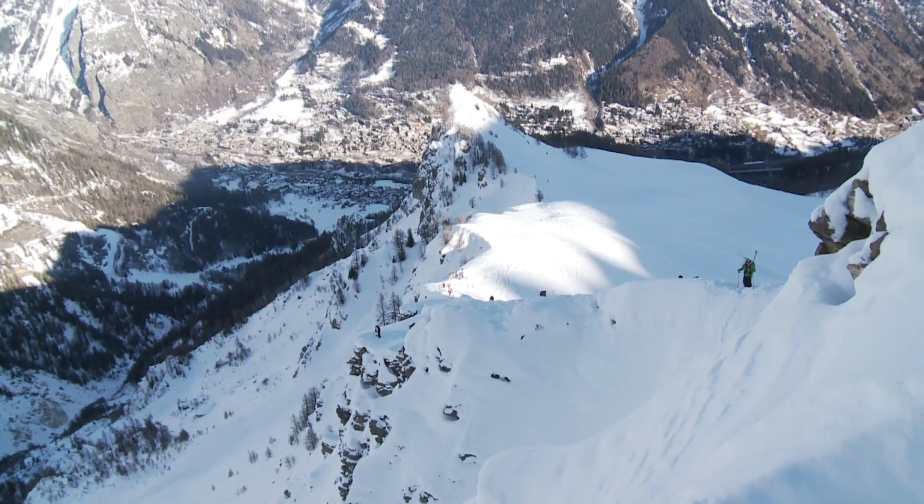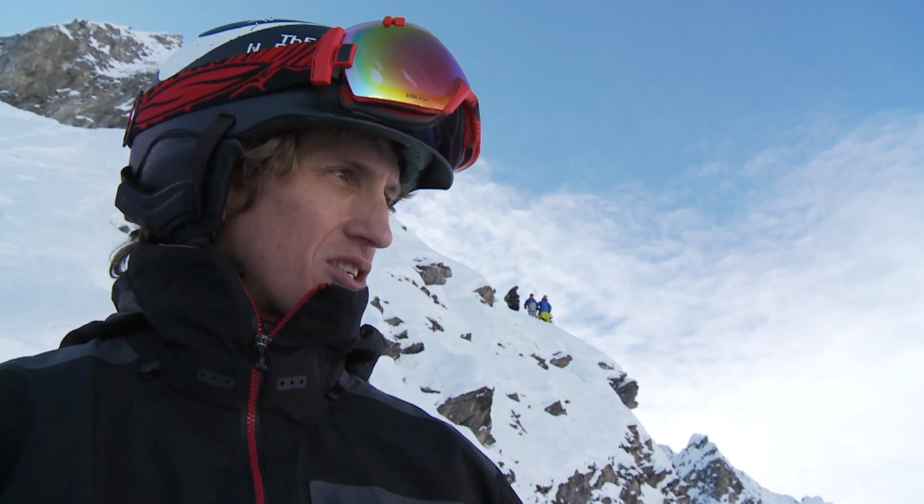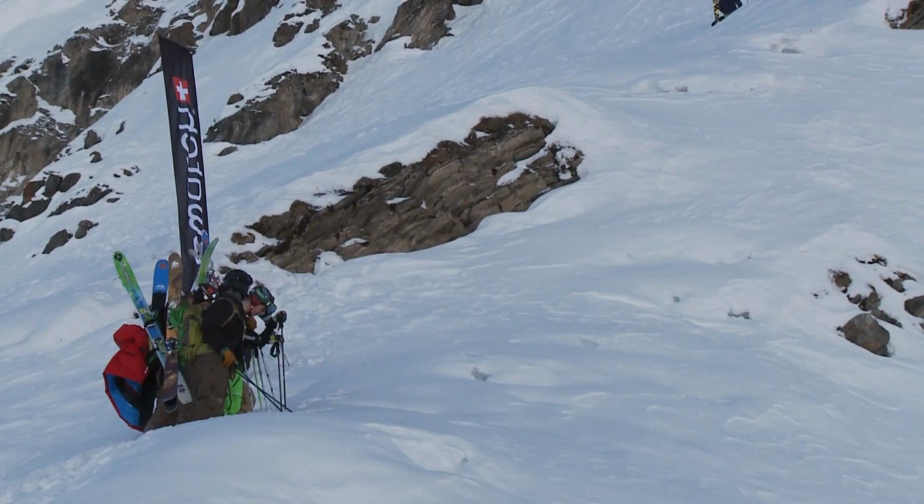Sometimes we don't get to see the face from the top, and it's really helpful. You get to see your takeoffs and the different landmarks that you look for on your way down, which we can't really see that well from the judges' tent, so it's definitely helpful.